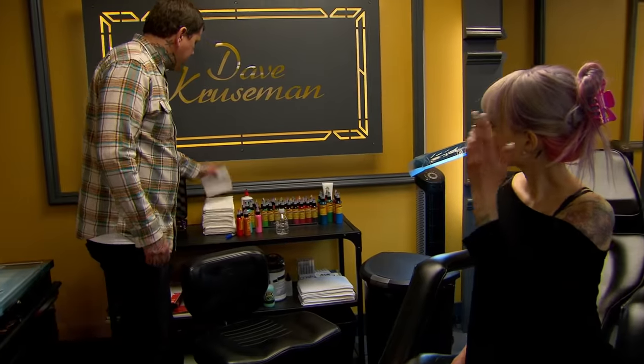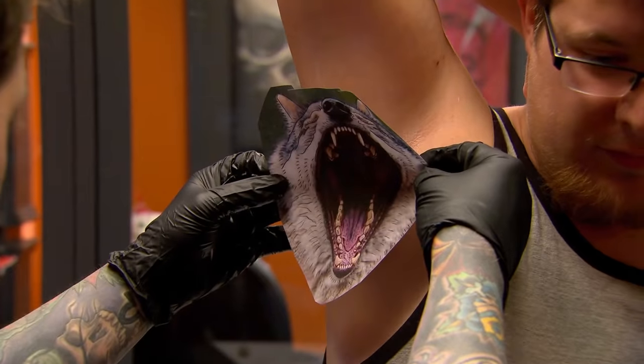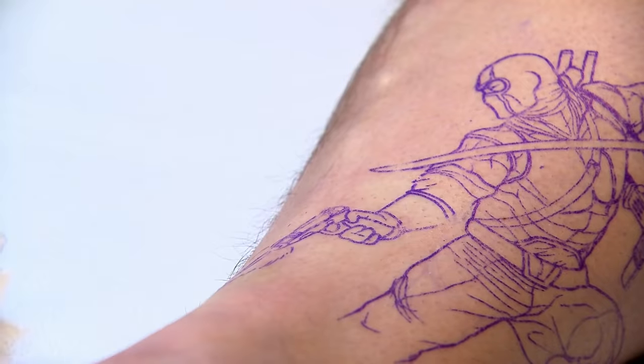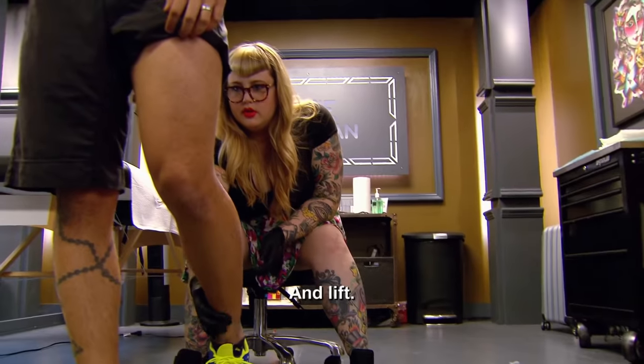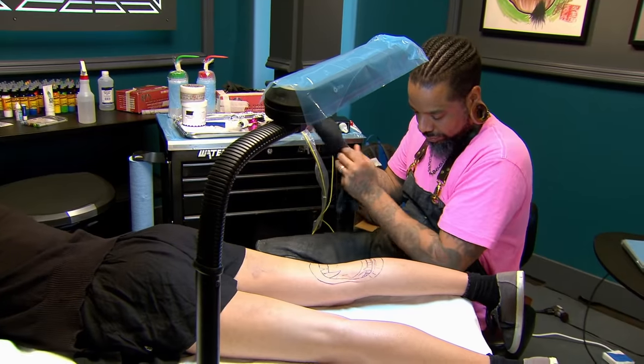Thank you. You have 6 hours to create an illusion. And your time begins now. Great, let's do it. I'm gonna go ahead and put the stencil on you. In order to achieve an optical illusion tattoo properly, you're gonna really have to know the anatomy and dynamics of the image that you're tattooing and the body part that you're placing it on. And lift. Dude, that's perfect on the first try. If you're not ingenious doing these tattoos, you will not succeed.